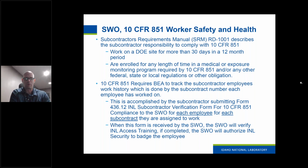So it requires BEA to track the subcontractor employer's work history, and each subcontract that this employee has worked on. You can have one employee who may have worked on 5 to 10 projects throughout this 12-month period, and we need one of these forms I mentioned before, the 436.12, which is the INL subcontractor verification form for compliance to 10 CFR 851, for each project they're working on.